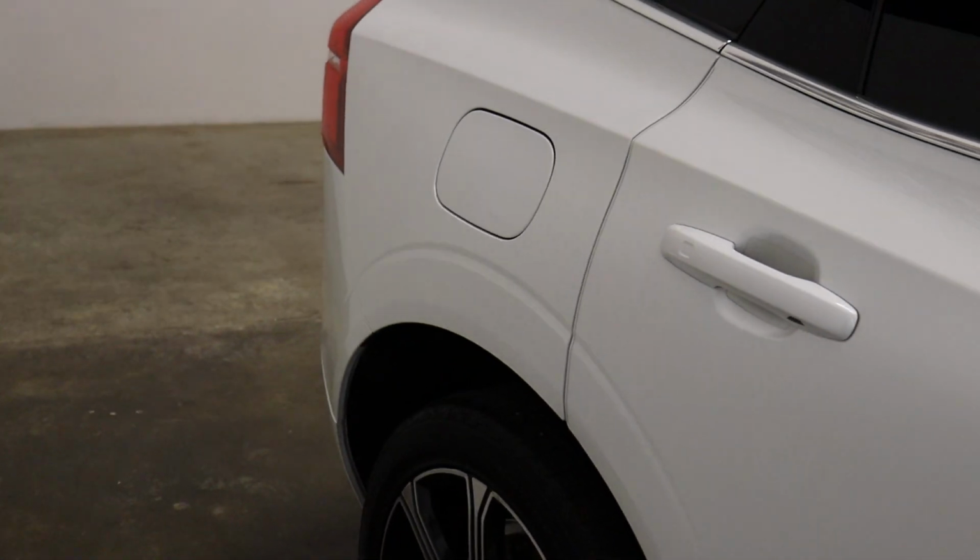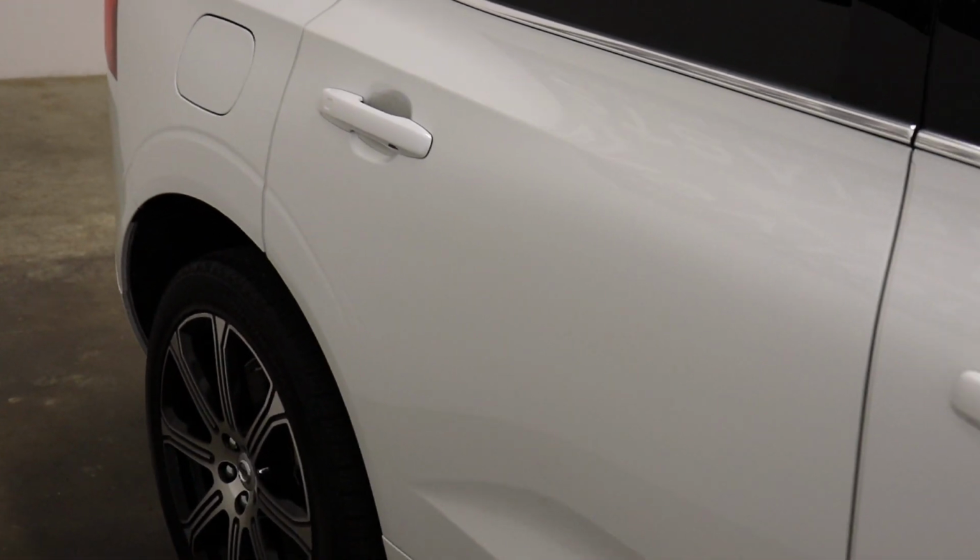It's super clean. There aren't any dents or dings or scratches on it. It does have some clear bar protection on all the doors, and you've got it on the interior handle to guard yourself from jewelry.